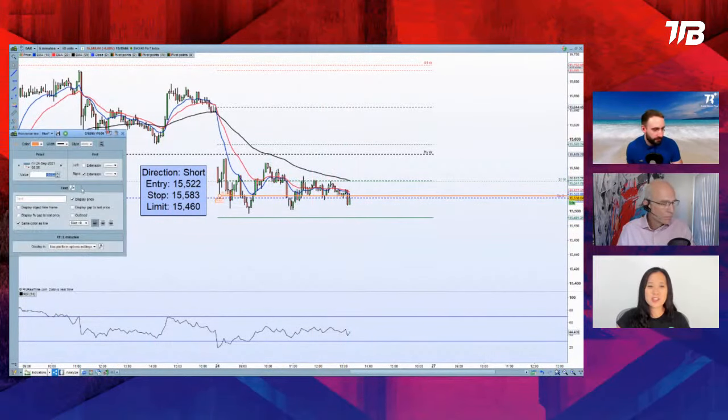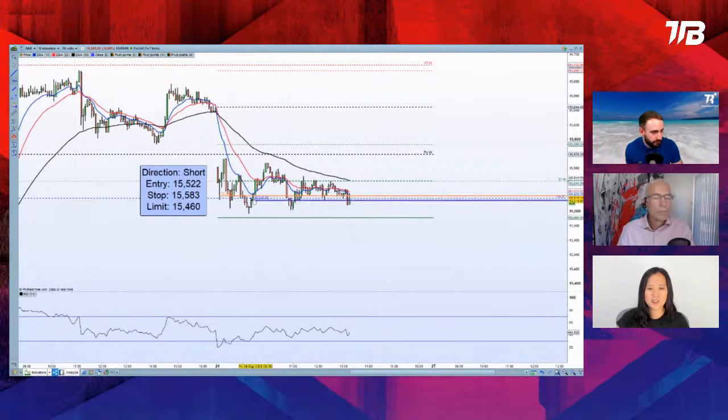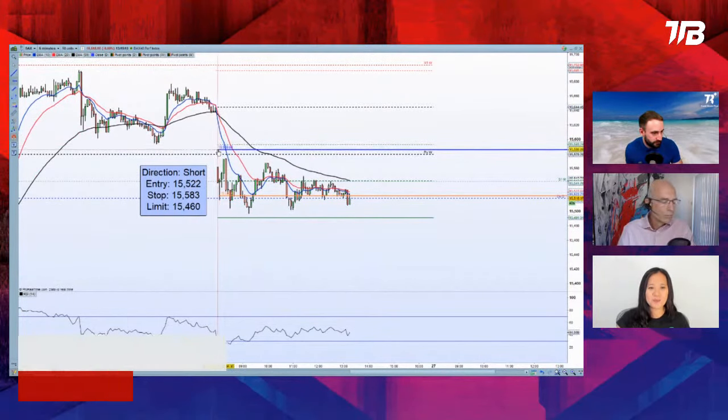Good stuff. It seems like this trade is very much consistent with the sell-off that we're seeing in U.S. stock futures. And hopefully this trade will resolve itself during our live trading battle. We'll see how it works out.